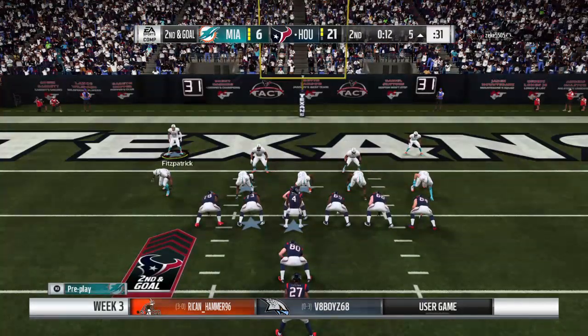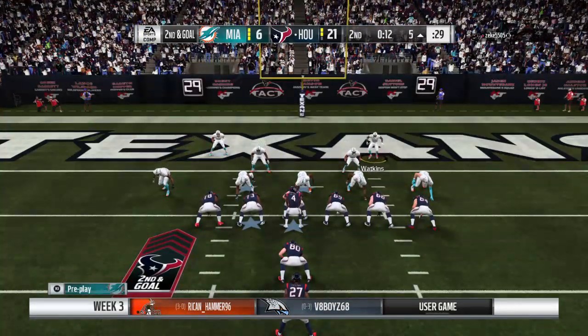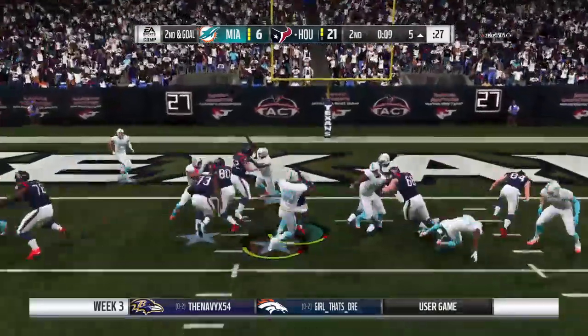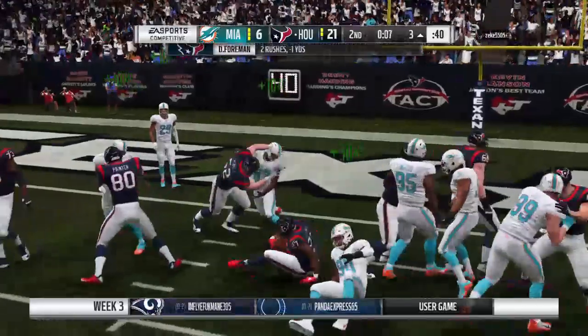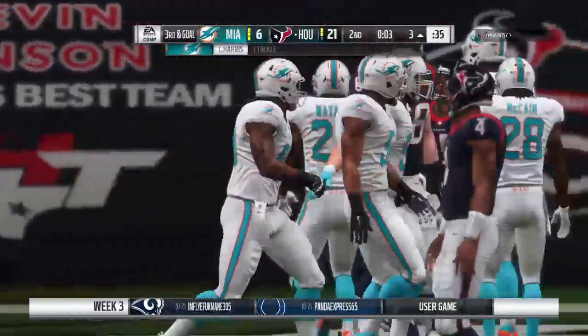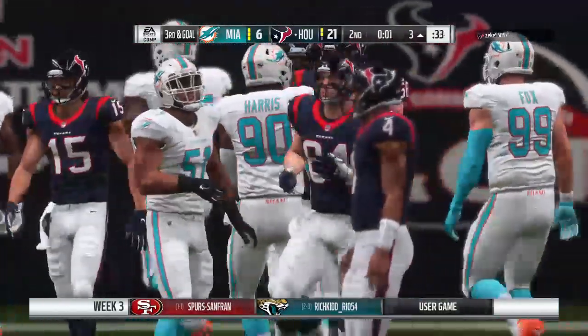Down. Green the line. Green the line. They'll give it to him up the middle. And he will push his way forward down to about the 3-yard line. Call it a gain of a couple. The defense stiffening here. It's 3rd and goal.